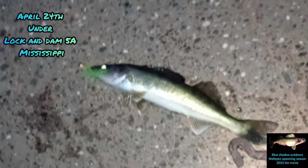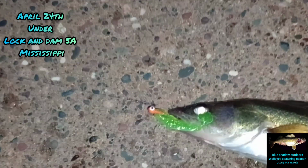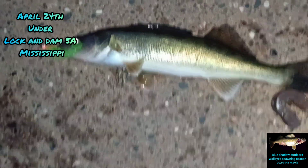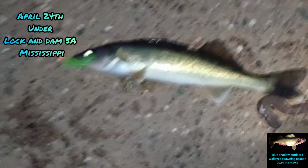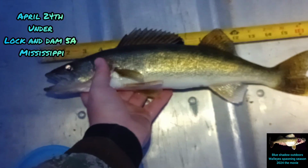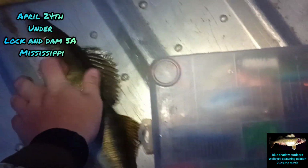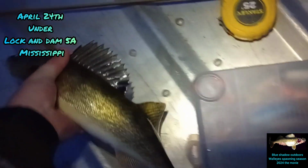Water's going up, and we got our first nice little walleye right there on a bright paddle tail. We're gonna keep fishing. All right, probably 15 right there, or right over 15. Way bigger than I thought. I thought it was just over 15. That's a 17. 17 right there. Nice eater.